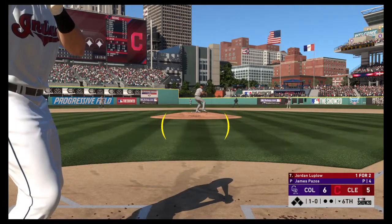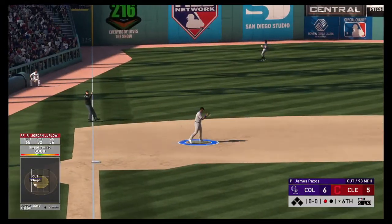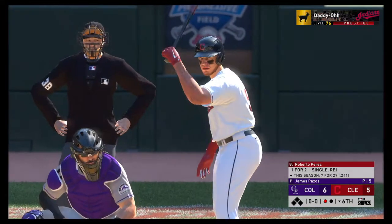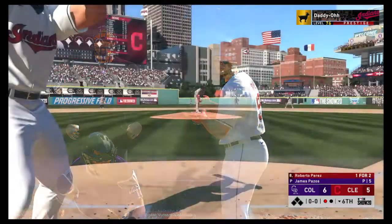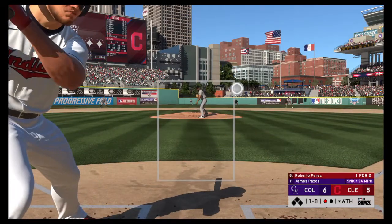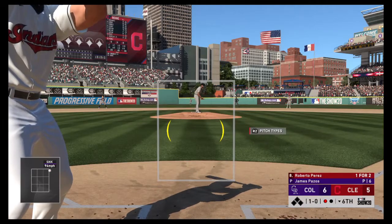Pazos is among a dying breed, those lefty specialists whose roles are changing with the new rules around reliever usage. But quick reactions at the hot corner take away a hit, and there's one gone. First offering on its way. Roberto Perez stands in for the third time now as he takes a look at a ball. It's 1-0.